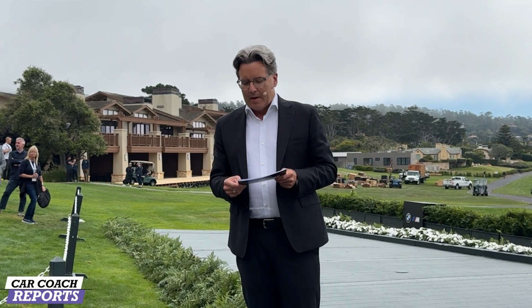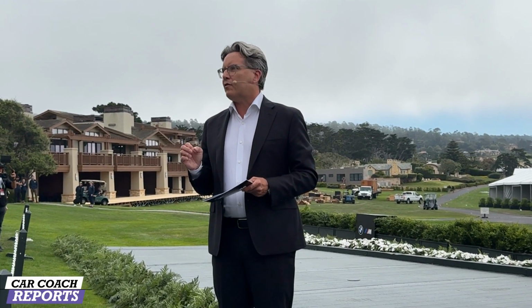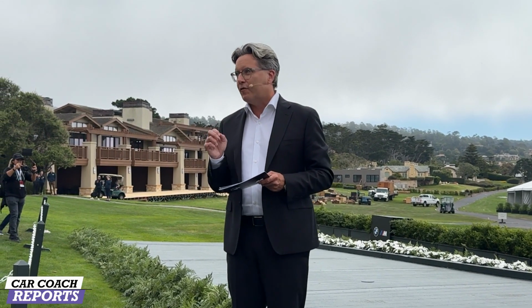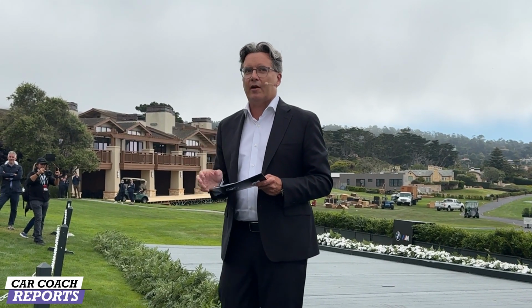Now, as you just saw, we started with the E28 M5, and the M5 lineup features icon after icon from everything that's come up here right now. And I think each generation has raised the bar on what a performance sedan should be. Over the past 4 decades, the BMW M5 has been one of the main drivers of success for the M brand over the entire world.